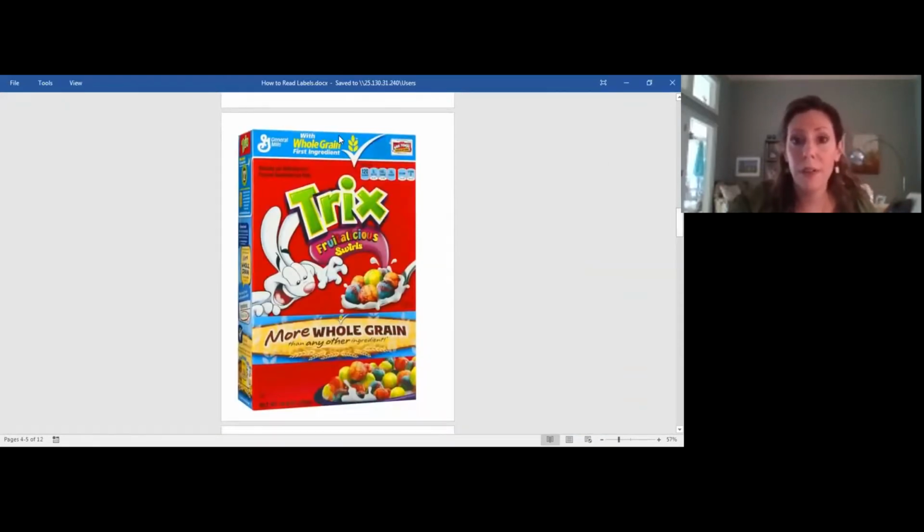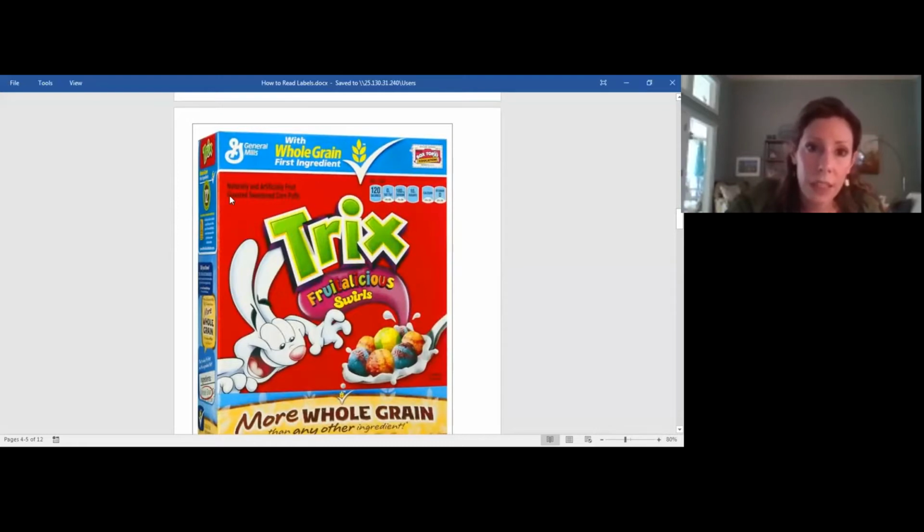What we talked about on the front of the label is things that are eye-catching and that draw you or your kids in. We've got the animated character, lots of colors. We've got the health claim that there's at least a little bit of whole grains in there. It actually says it twice, so they're really boasting on this whole grain thing here. If you zoom in even further, they tell you that it's naturally and artificially fruit flavored, and it's sweetened. So you always have to look at the fine print on these things.